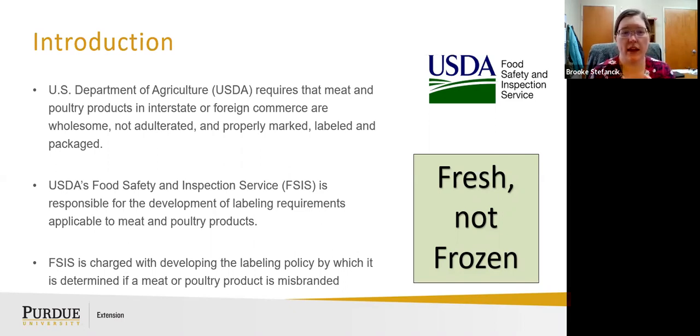USDA has a subsection called the Food Safety and Inspection Service. They are really responsible for developing and managing the labeling requirements, and the things that companies can put on labels for meat and poultry products. They are charged with developing the labeling policy. They're also kind of the legal entity that, if something is misidentified, misbranded, or mislabeled, has to determine the legal repercussions and how to go about fixing that. We'll get into a few of those a little more.